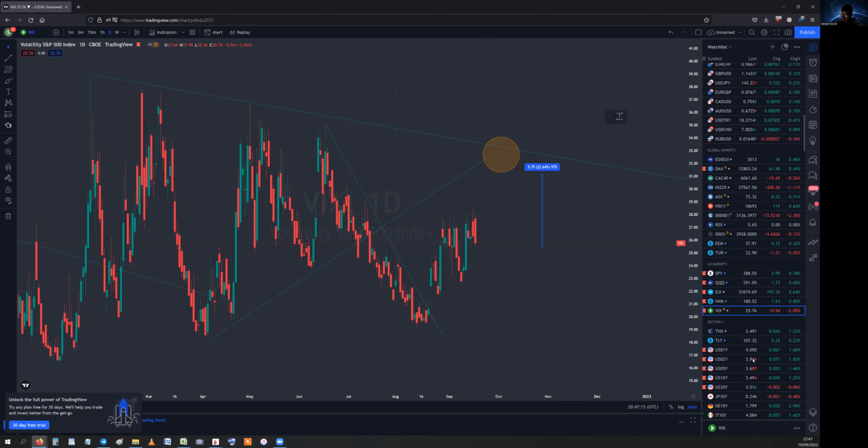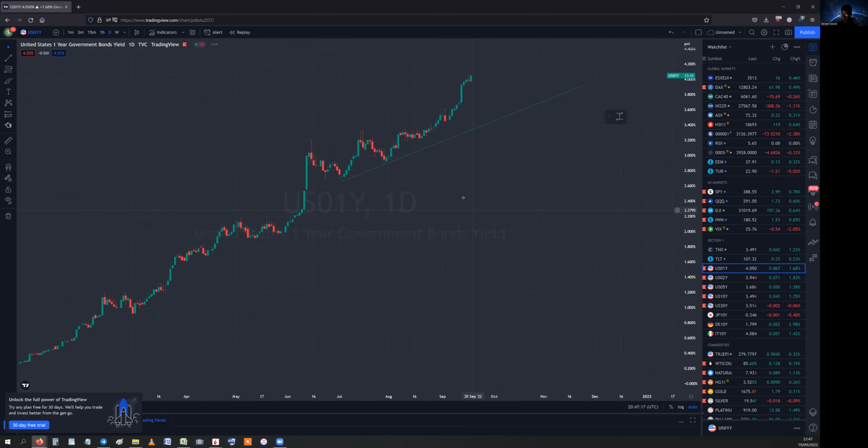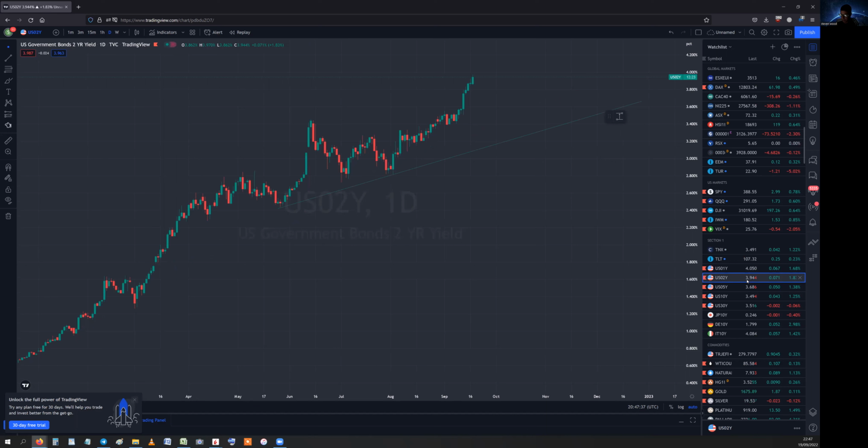Let's move on to the yields. Now yields are totally inverted. You can see the shorter term yields are higher. Look at this, the 1 year is now above 4. That's pretty significant. I've started to hear other sort of pundits discuss it too. The 2 year is knocking on the door of 2%. The 2 year is a lot more significant than the 1 year. So when that cracks 4%, I think we're going to get more moves.